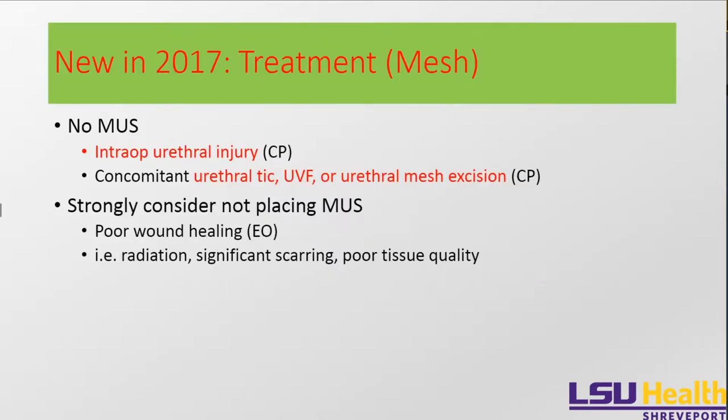The 2017 guidelines also made several comments about mesh, and a lot of this is intuitive. If you have an intraoperative urethral injury, you should not proceed with your midurethral mesh sling.